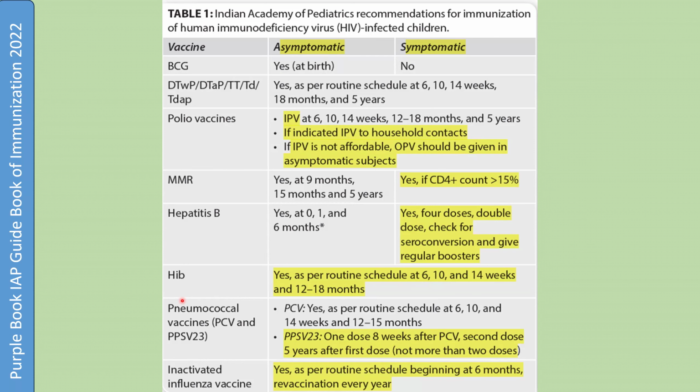That's what you will see. But you know, IPV is available now, fractional IPV is available. Therefore, you should be giving it and not the OPV. If it is available, give IPV. Remember this. Don't give OPV to contacts of patients who are immunocompromised, and also not to the patient himself.